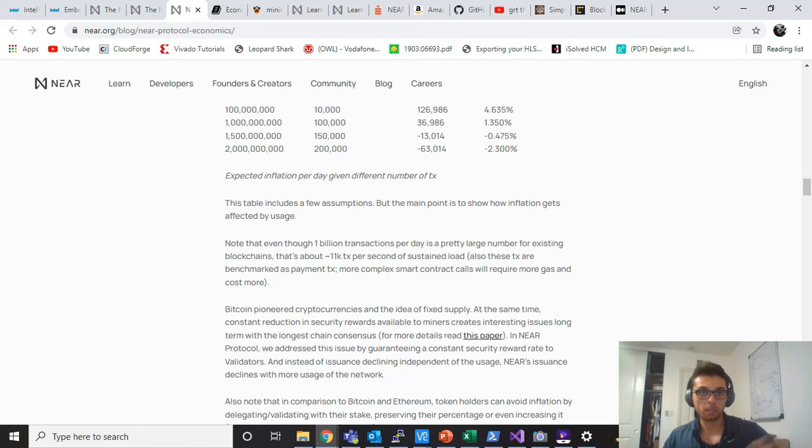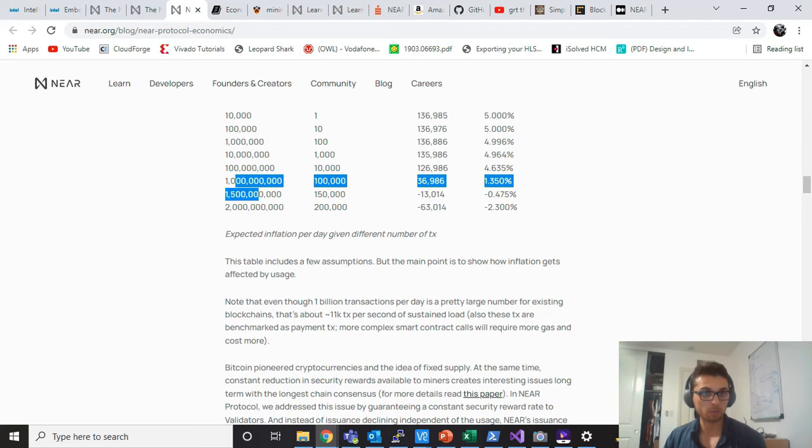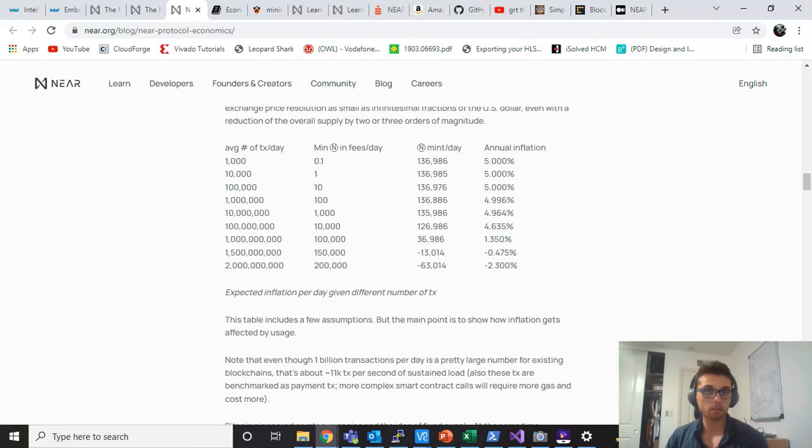But they do say, note that even though 1 billion transactions per day is a pretty large number for existing blockchains, which is what I thought, right? Because 1.5 billion transactions per day is hard for even some of the biggest chains to handle.